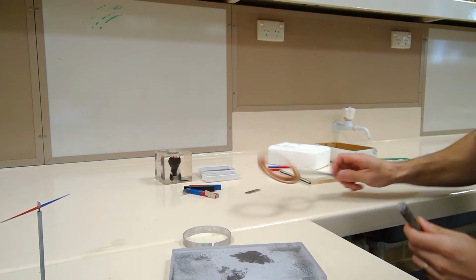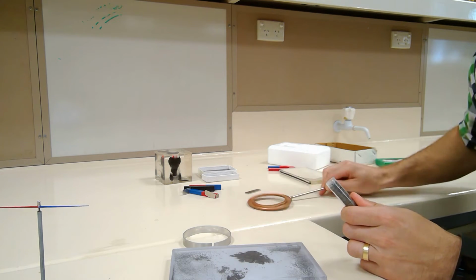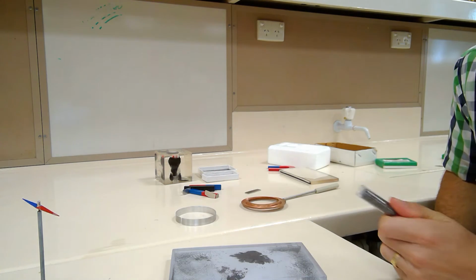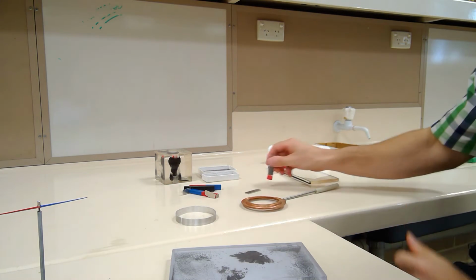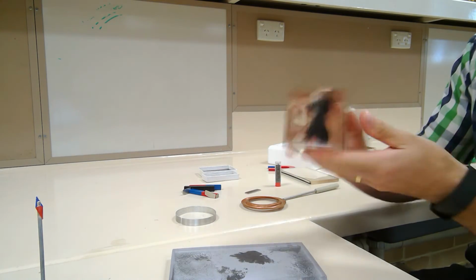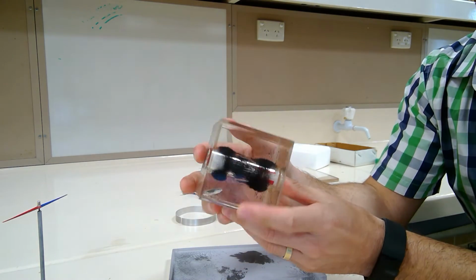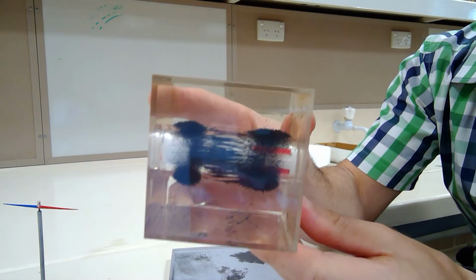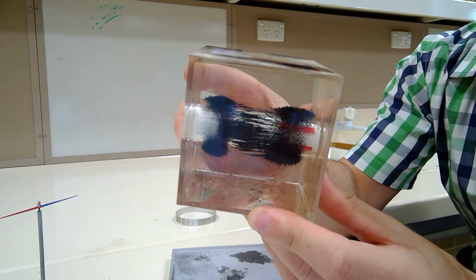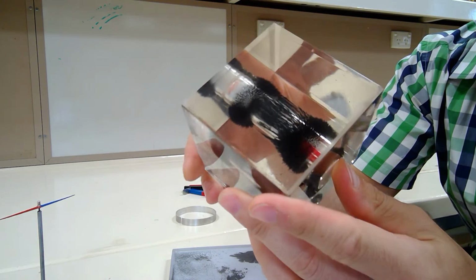So again, over here is copper, just a piece of copper, not ferromagnetic. Neither is my aluminium. It's not going to make anything happen. Okay. Now our little oil droplets, give them a shake. The iron filings are suspended in oil, and they want to align themselves in the magnetic field.